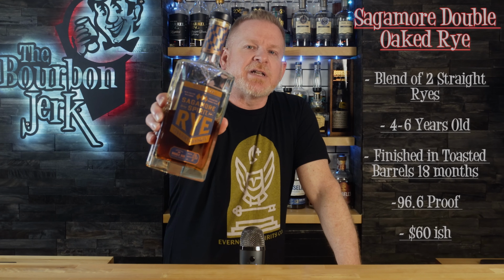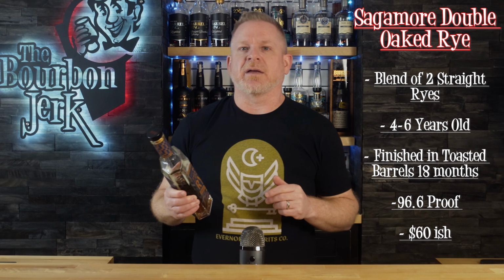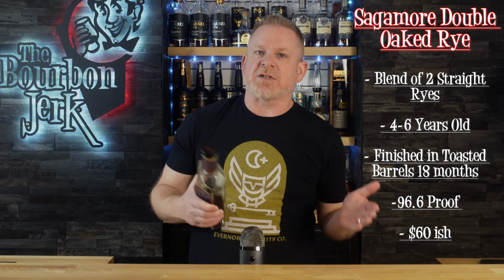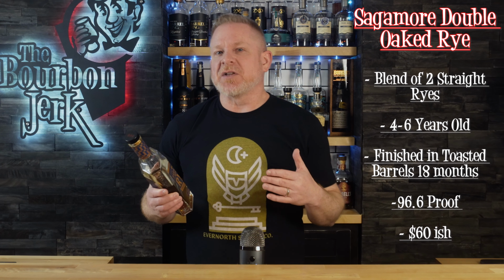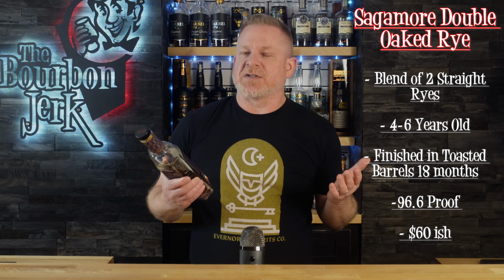So I've got Sagamore Double Oak Rye. If you're already a bourbon fan, this might be the perfect crossover bottle to turn you on to rye. It's a blend of low rye and high rye whiskeys. It's 4 to 5 years old, and then it's transferred into toasted barrels for another year and a half. It drinks a little bit more like a bourbon. It's got a lot of those nice vanilla and caramel notes on top of the rye notes. Nice layers of flavor here.